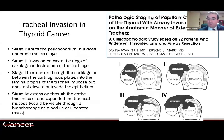The other thing I want to remind everyone is the Grillo staging. This is probably 40 years old now, a little bit more than 40 years old, but I think it's still very pertinent. It's a nice way to think about tracheal invasion with thyroid cancer, where stage 1 is abutting the perichondrium, stage 2 is getting between the tracheal rings, stage 3 is between the tracheal rings and actually submucosally into the trachea, and then stage 4 is actually into the tracheal lumen.